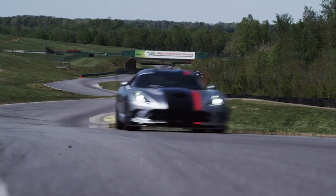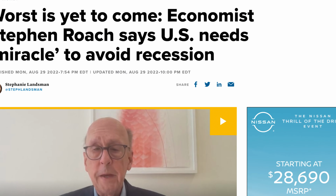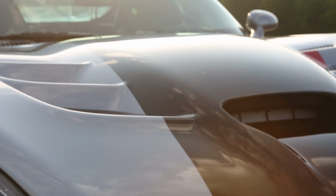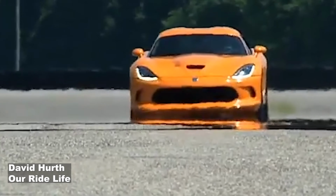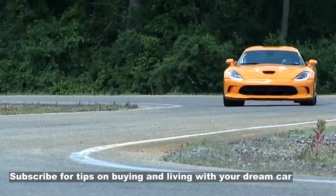With economic uncertainty due to high inflation, rising interest rates, and fears of a recession, is the Dodge Viper market in a bubble that is about to burst? And should you buy your dream V10 American supercar now? In our attempt to get you into your dream car without overpaying, first we're going to look at how the market has changed over the past year, and then we'll see if the current market is sustainable.